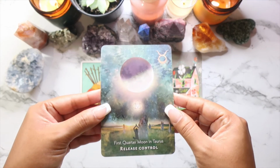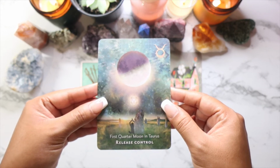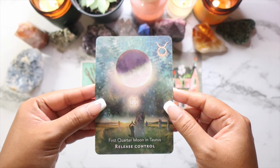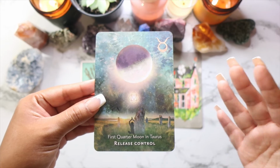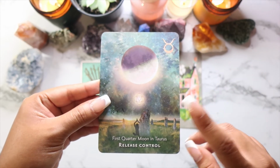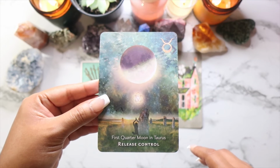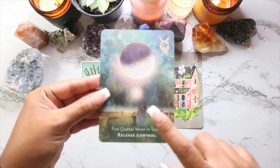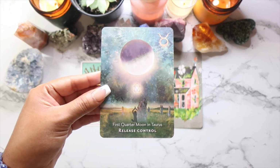Okay, and then the next card that we have here is First Quarter Moon in Taurus, Release Control. So part of your self-care is going to be learning how to go with the flow, not forcing things, not rushing things, just allowing things to unfold. I do get that you've been working really hard towards something or on something, and sometimes it can be tough to loosen up your grip. So this is your reminder that miracles flow in when we let go.